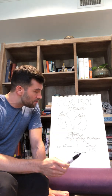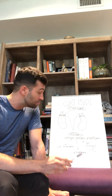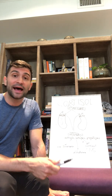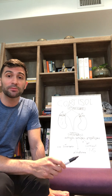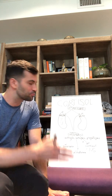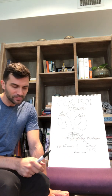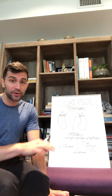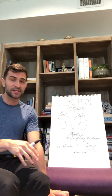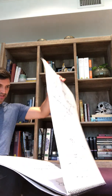Aldosterone is more specifically for salt and water retention. So this has an effect on blood pressure. And I think that is an important connection to also think about when we think about stress. I don't think this is the primary issue. It's pretty far down in terms of the creation of it on the spectrum of steroid hormones. So let's go a little bit more into the specifics of the sex hormones.